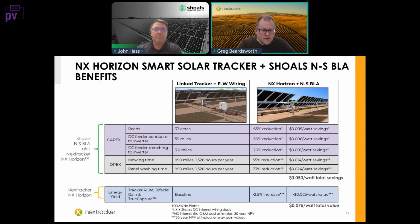Calculating out the dollar impact of the site design, the DC feeder lengths and the roads John just talked about, the 65% reduction in roads, the 56% reduction in DC feeder conductor, and the 26% reduction in trenching, we get a sum there of half a penny, 0.6 cents, 0.1 cents, just north of a penny a watt on the capital side. And then summarizing the mowing and panel washing benefits, there's 1.4 cents and 2.4 cents. So that's 5 cents a watt of LCOE style or dollar per watt equivalent savings in going with this architecture.